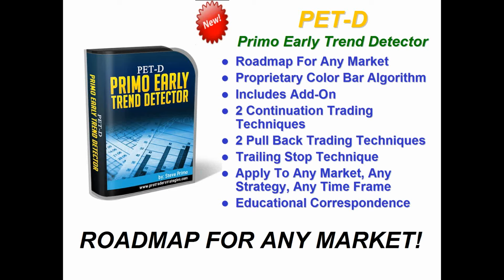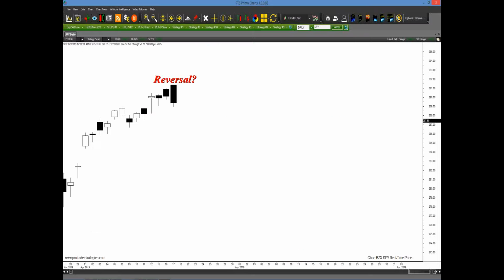Now let me share with you another technique that is just as important that we didn't talk about today, but this is really one of the most popular techniques for using the PET D. As we look at this older chart of the spiders here, someone looking at this would say, well, Steve, this is a reversal. This is classic technical analysis. We open higher, close lower, so we're going to go much lower. I'm going to short the market. After all, we've been going straight up, and here's our reversal pattern right there.